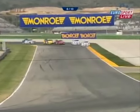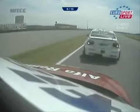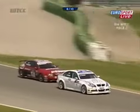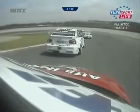It's gone wide. And here comes Thompson. Thompson could get in between the two of them, and Ivan Muller will go where Thompson goes. The door will be open. Now Prio's got to control it through this left and into the long right-hander, but Thompson's all over his boot lid. David, this is sensational racing, and here comes Thompson with the inside. He's got to stay down the inside. He knows what the Alfa can do down there. He's got to stay on the inside.